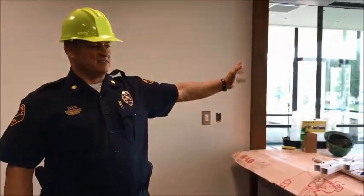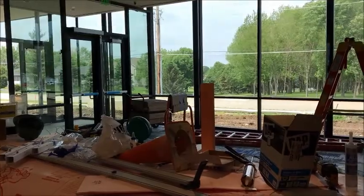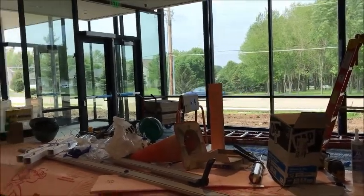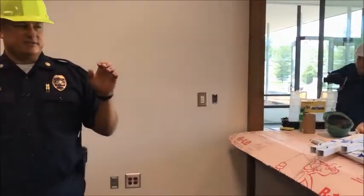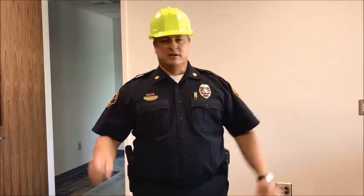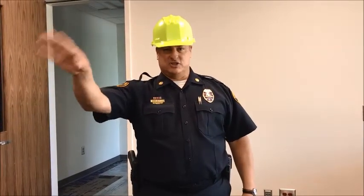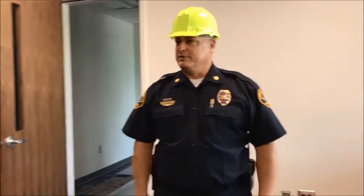There's bulletproof glass and everything here that can slide open, so it's a secure environment. All these walls around here actually have Kevlar. They're bulletproof too. And one of the big things here is that if the police are all busy and can't get in here to help somebody in the lobby, our PSOs in the fire division on the fire end of the building will be the first people to come help too. That's a big plus that we never had before.